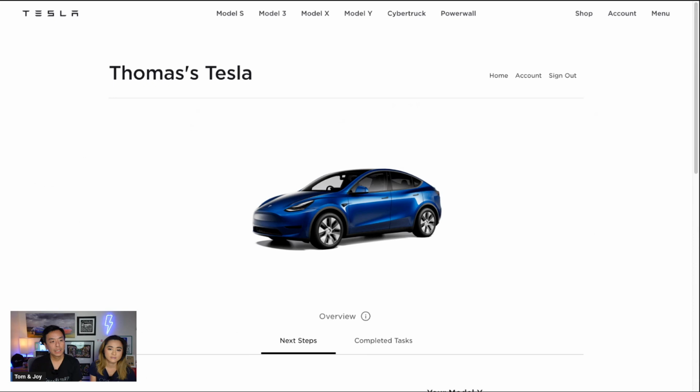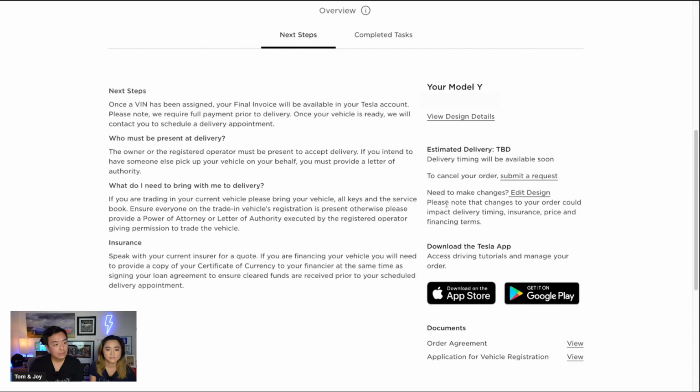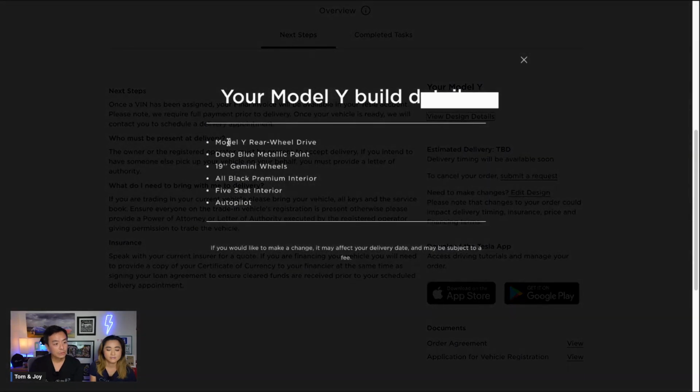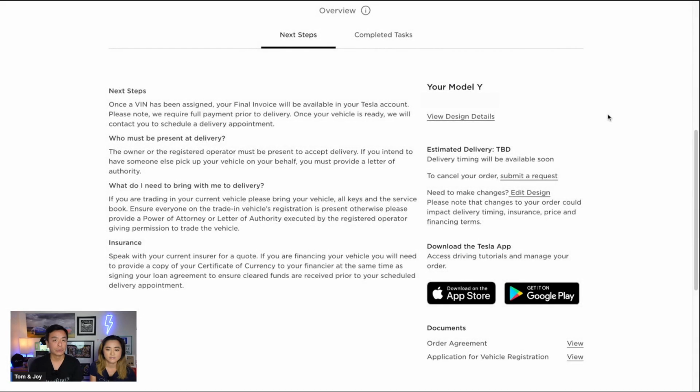Okay, so this is the updated order page now. Okay, so review design details. Let's have a look at that. There you go. Model Y rear-wheel drive, deep blue metallic paint, Gemini wheels, all black premium interior, five-seat interior, and autopilot. So that's great. Excellent. So now we have a rear-wheel drive Model Y on order. Estimated delivery date is still to be decided or to be announced, I guess. Delivery timing will be available soon.